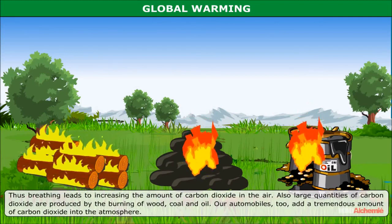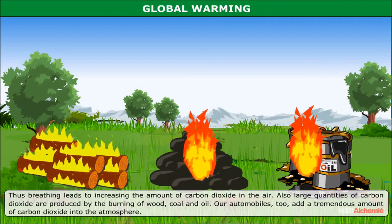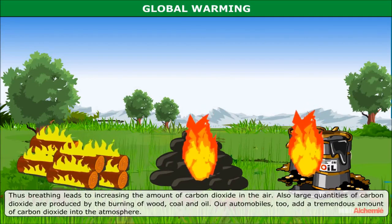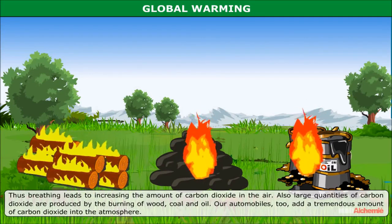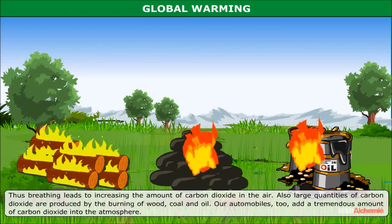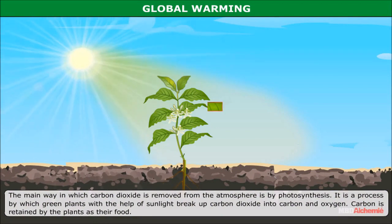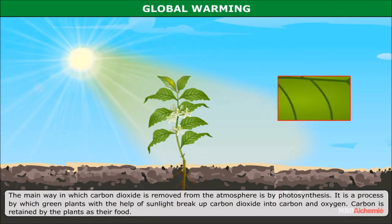Also, large quantities of carbon dioxide are produced by the burning of wood, coal, and oil. Our automobiles too add a tremendous amount of carbon dioxide into the atmosphere. The main way in which carbon dioxide is removed from the atmosphere is by photosynthesis.